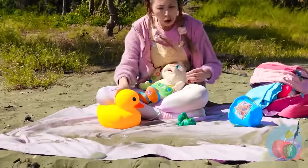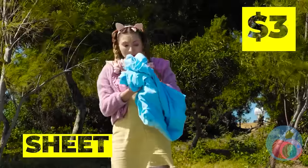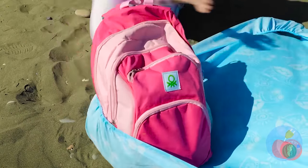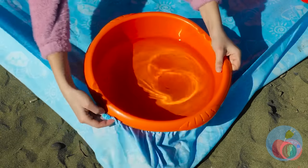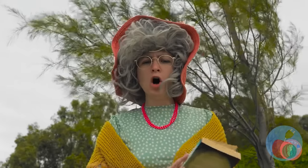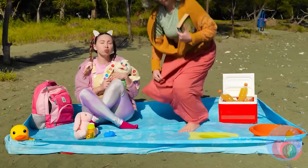Hey, keep your feet to yourself. This is so out of character for Nana. Oh, she got sand all over. Good thing we've brought a backup. The sides are like little hidden pockets. Four corners for all our stuff. And we're saving the best for last. It's a little cleaning and drying station before stepping on the towel. Now enjoy your day at the beach.